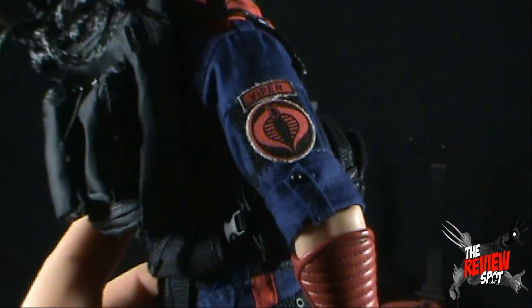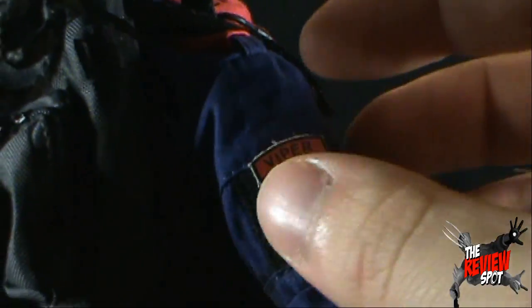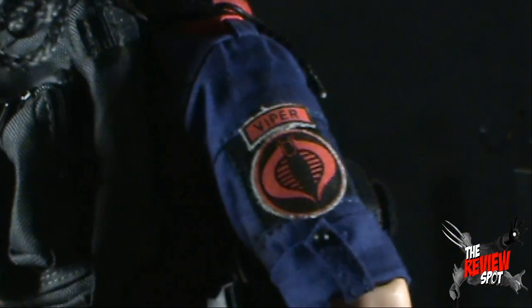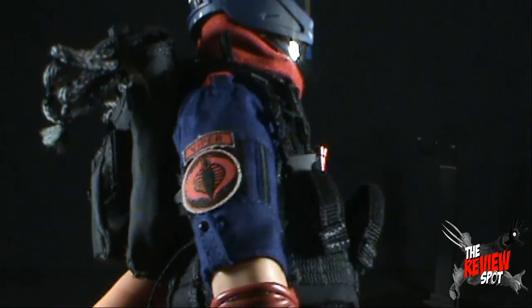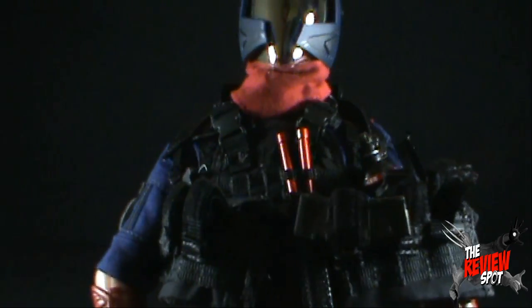And there you have the Cobra Viper with the Cobra logo underneath. And again, that's the beauty of having all these different patches. You can mix and match. You can do whatever you want.